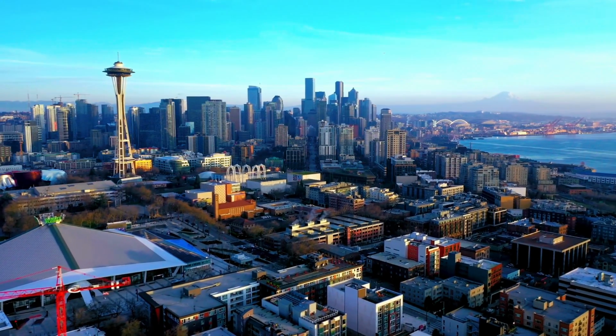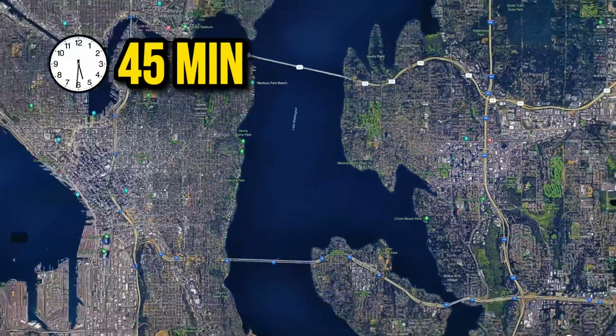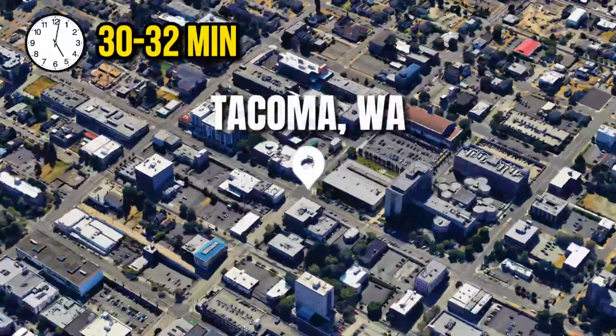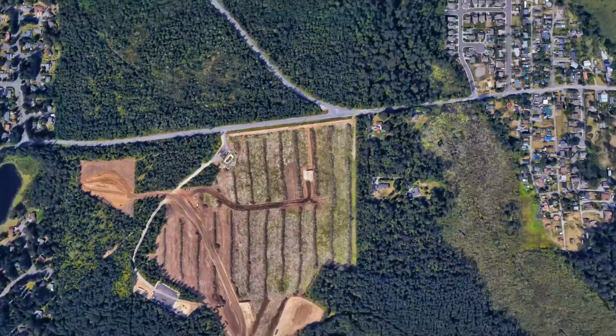So you're looking to make your move to the greater Seattle, Washington area, and you want to know about a new construction master plan community that's about 45 minutes away from both Bellevue and Seattle, Washington, and about 30 to 32 minutes away from Tacoma, Washington, then look no further than 10 Trails Master Plan Community in Black Diamond, Washington.